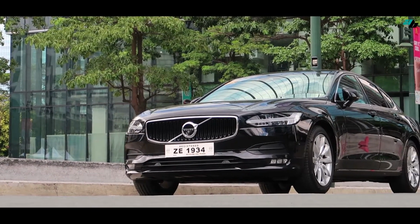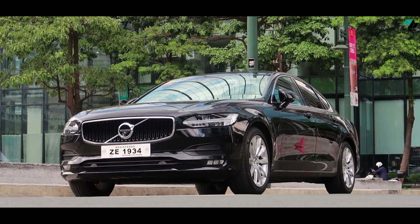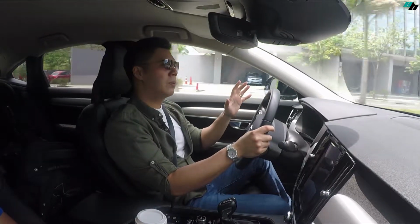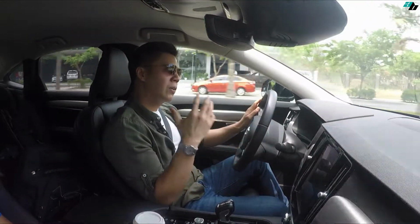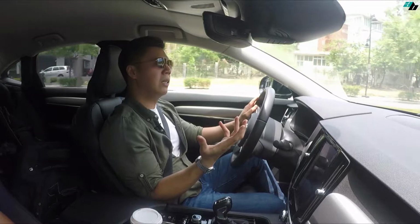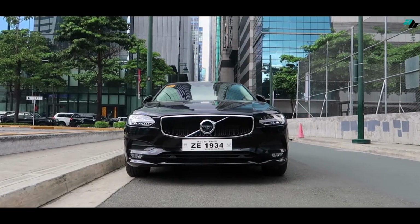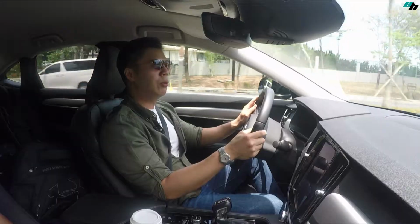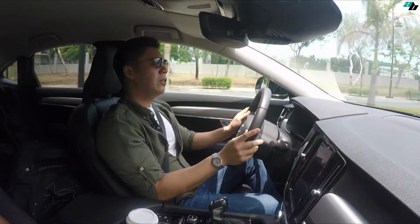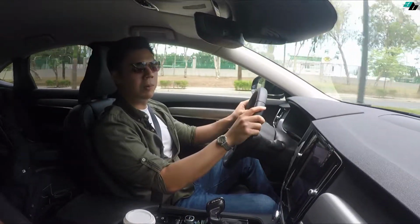Now, the last thing that throws me off with the S90 is that locally, the dealership or the local distributors are only offering a 2-year warranty for the car. And for such a premium high-end vehicle that you're paying quite a sum for, and also considering that its competitors offer at least 3 years or more of warranty, well, you kind of feel shortchanged with just 2 years. So, that's something to think about.